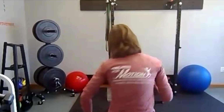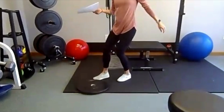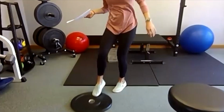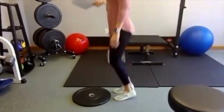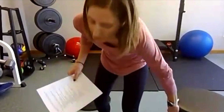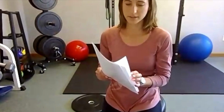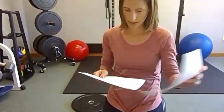The other thing is you can jump, like do plate jumps or jumping to a target. I have a plate on the floor. Hopefully you guys can see it. Here, now you can. So again, just jumping up and down several times gets your blood flowing and gets you moving.